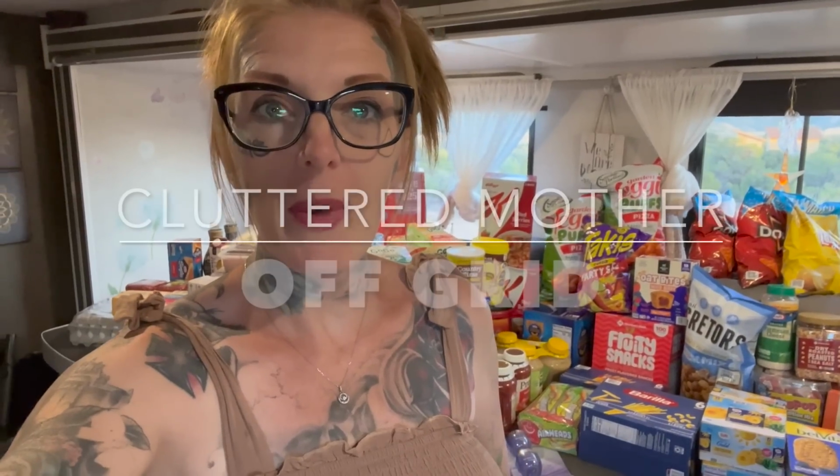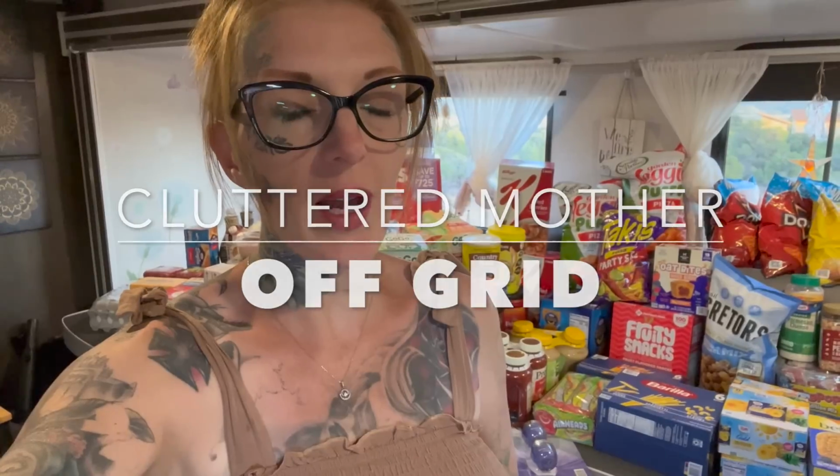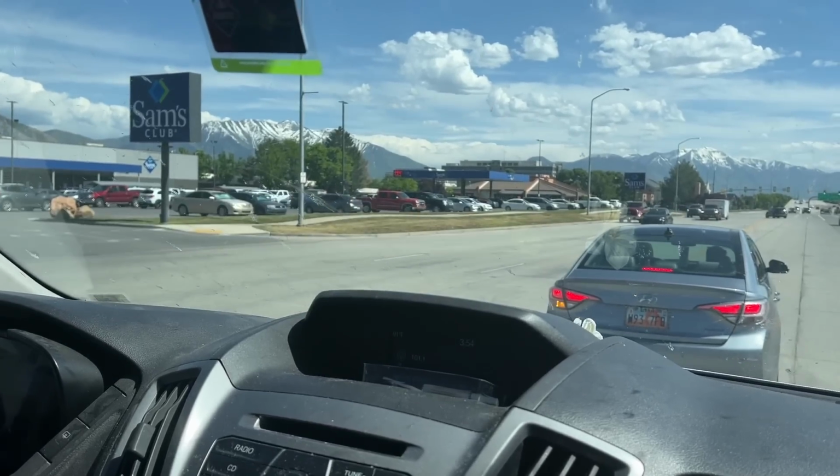So we have a monthly Sam's Club haul. We were up in the air on if we wanted to do a Costco haul or a Sam's Club haul. We opted for Sam's Club for two reasons. We're trying to stay in budget, and Sam's Club offers scan and go, which is a huge bonus, especially because we have 8 kids, 9 kids that we take into the store with us and go grocery shopping, and that right there is challenging enough.